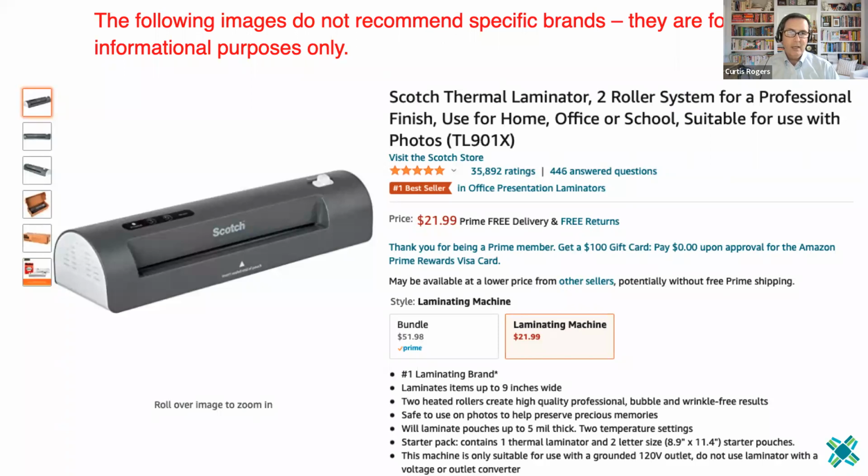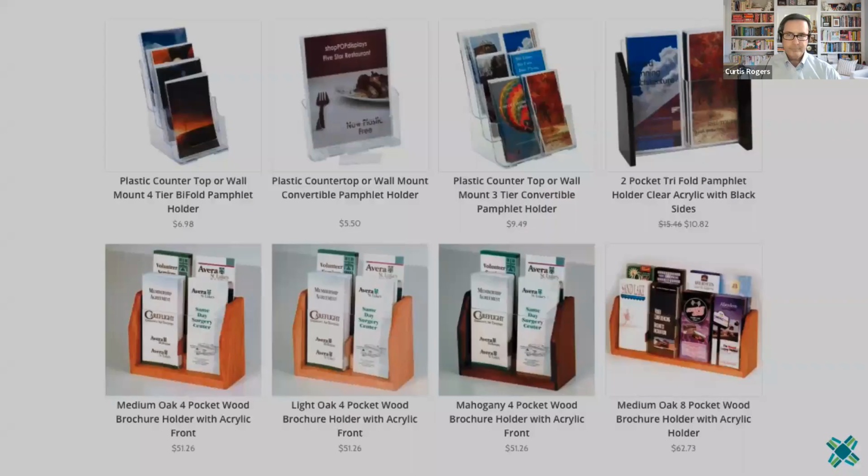So here is a thermal laminator. Laminating a sign makes it look very professional, so it's something that you can think about. You can see this one's only $22, but you also have to think about the lamination material that is going through it, whether it's thermal or sticky adhesive, how that operates, and then purchasing refills for those.